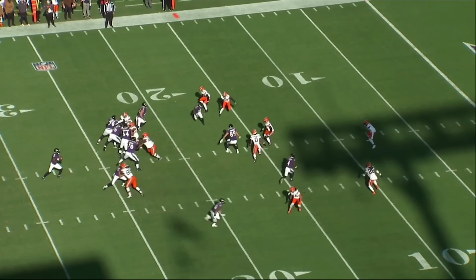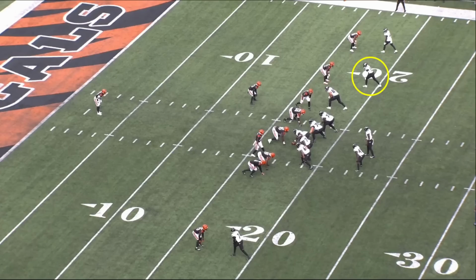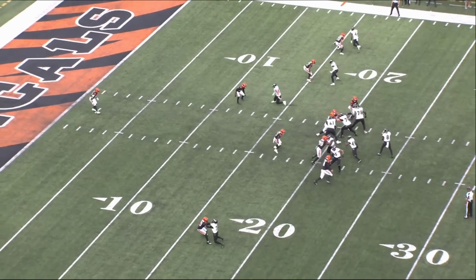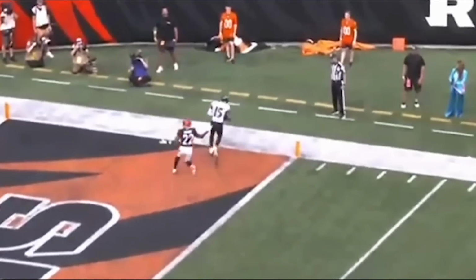To see a version of this play where this throw is completed, we need to revisit Agholor in the Cincinnati Bengals game. Agholor is in the slot to the right again running the same route. Jackson is less concerned with the safety this time because of his starting position and the distance to the target. He drops back and gets the ball out quickly, hitting Agholor's outside shoulder by the near pylon for the touchdown.